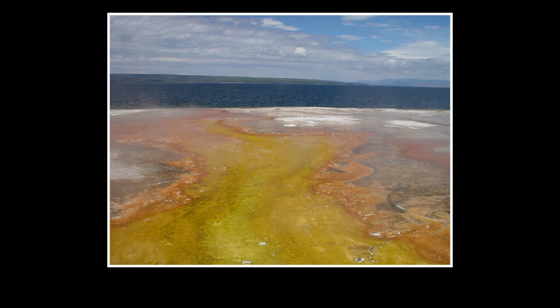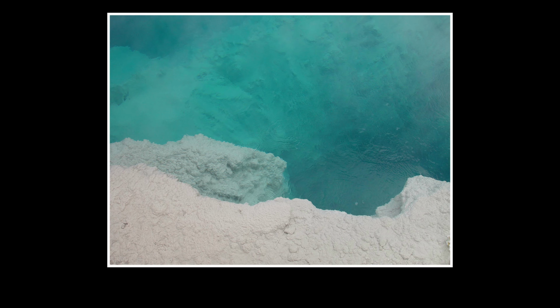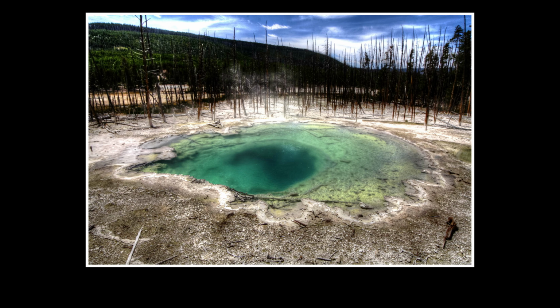This is what I was hoping for. These are some images of hot springs from Yellowstone National Park. I'll be honest, the hot springs here was just brown, cloudy water and not photogenic at all.